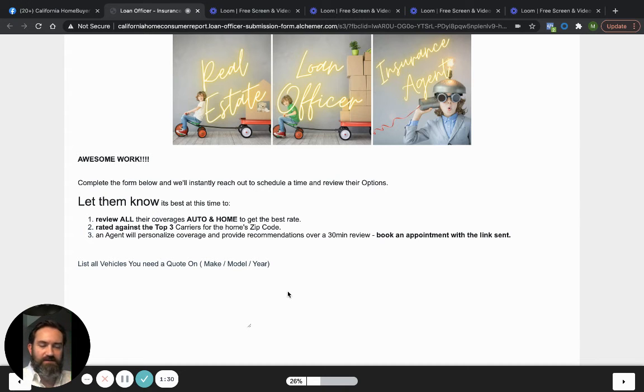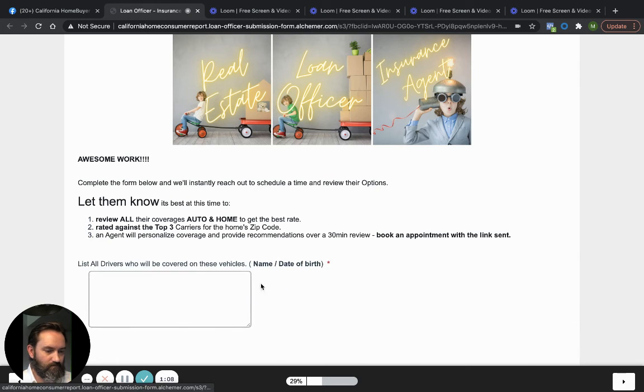Then I want to have an understanding about the vehicles that I'm going to be insuring. We can be relatively loosely descriptive, but I do need year, make, and model, right? Well, actually, let's make it a newer one, right? There we go. And all the residents that will be drivers in the household. But as long as there's just one in here, that's something for me to work on, right?